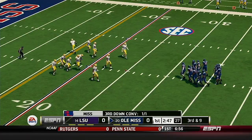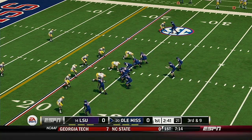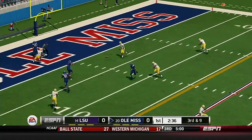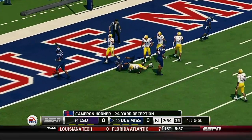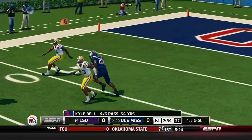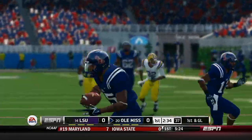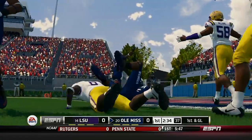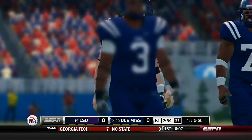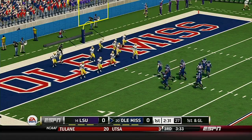And once again, they'll come to the line, try to convert on third down. Taken down at the one. That's the kind of rangy flanker every quarterback wants to be throwing to. He did well to make sure he had enough yardage to pick up the first down. This is the 12th play of this drive.